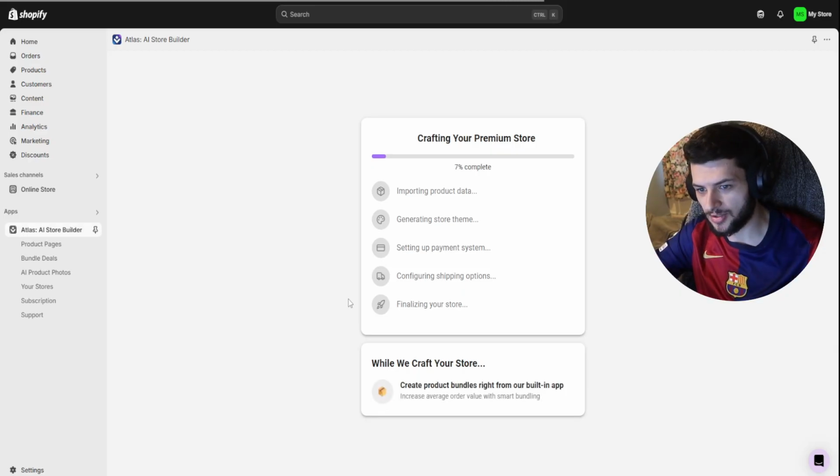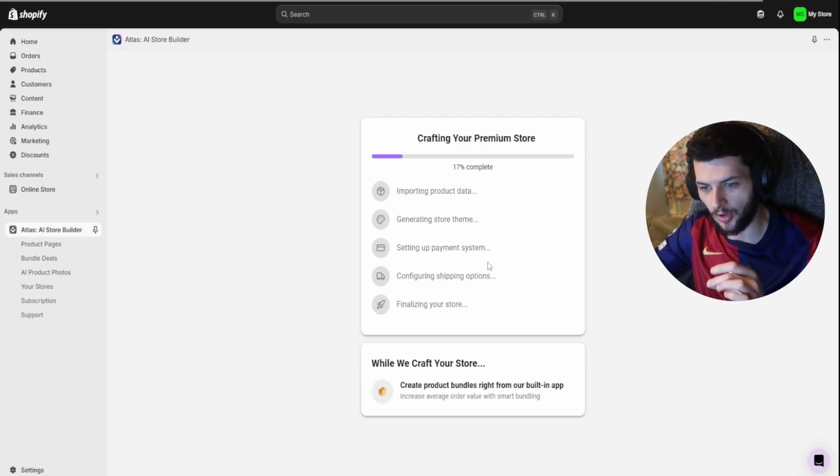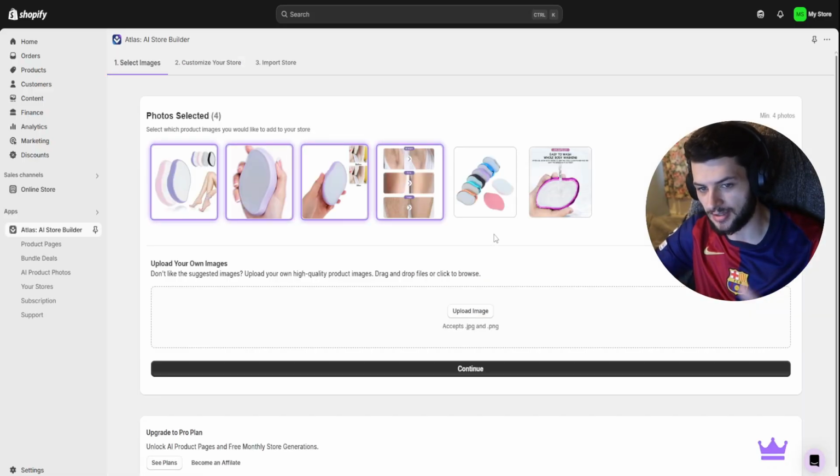In under 2 minutes, sometimes quicker, it's going to import this product data from the link you've supplied. It's going to then generate the store theme based on that product, set up the whole system, configure the shipping options for you so you don't even need to do all the technical details, and finish your store.